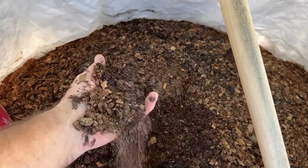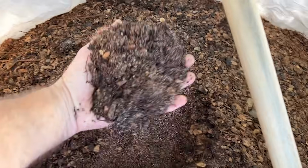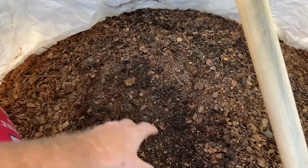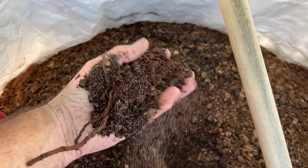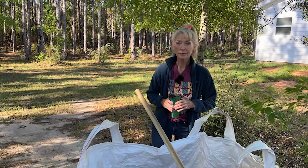This is real light, and you can see there's a lot of organic matter. There's some peat moss in there. There's some decomposed roots from the fruit trees. So that'll be real good to start the seeds in. We're gonna scoop it with these red buckets. What do you think about that?